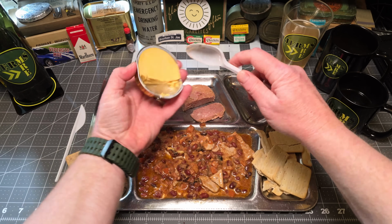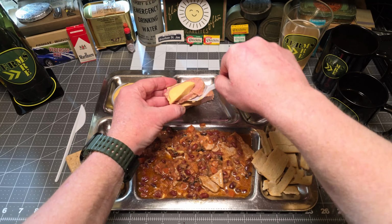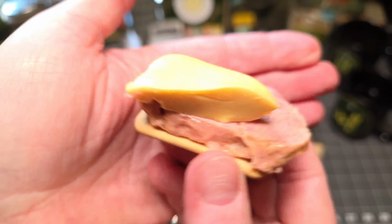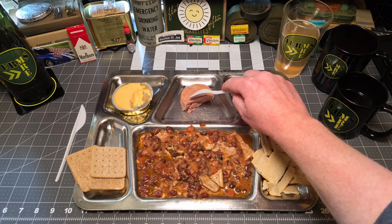Let's put some cheese on it. There it is. Let's see how this cheese is. That cheese is really good. It really reminds me of the cheese that we used to get when I was a little kid. It came in like a plastic tube and then it had a little button on the side. And that's where you squeeze the cheese out of. I don't know if any of you remember that, but that's kind of what it reminds me of, like an easy cheese type flavor. Very good.